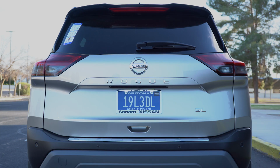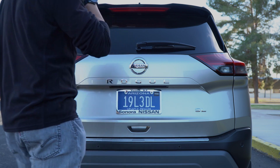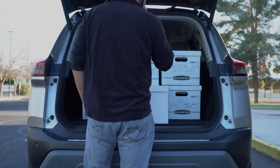Yeah, dude. Yeah, I got everything with me. Yep, the Rogue has tons of cargo capacity. And this hands-free liftgate thing is awesome. Yep, no worries. Everything's secret. Nobody knows. So yeah.